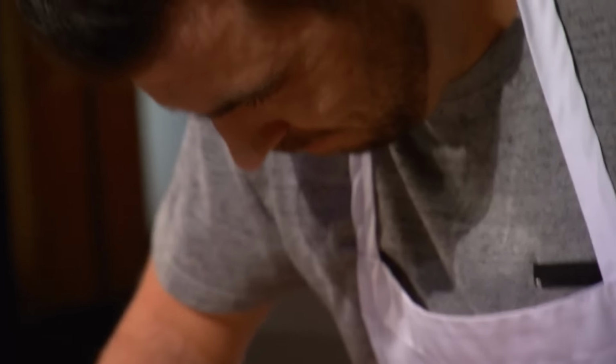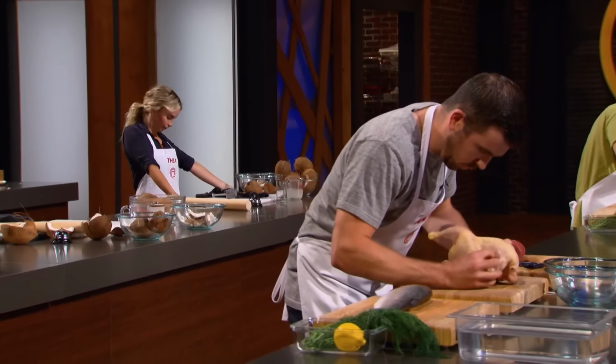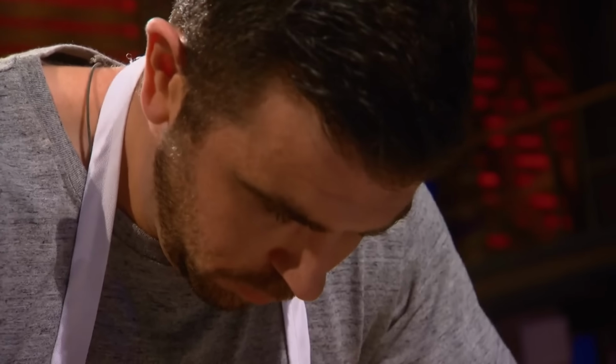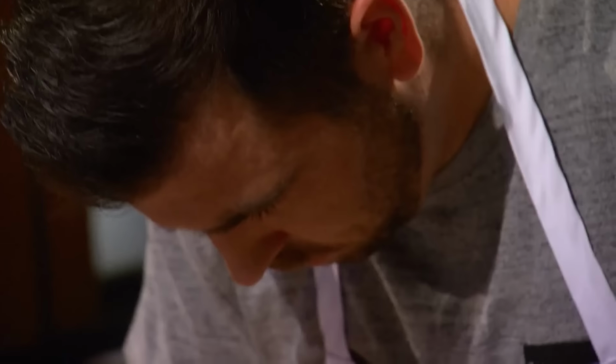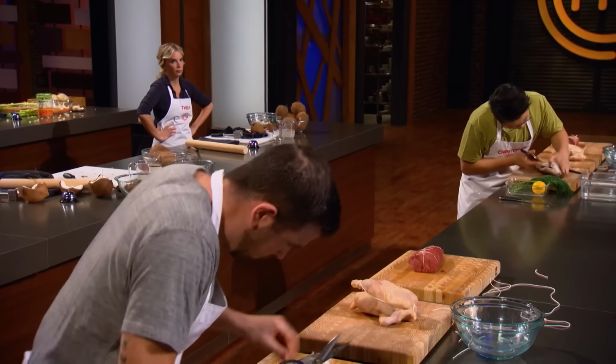I know that I have to tuck the wings somewhere, but there's no natural way that the chicken's wings bend. You can see the frustration on Andy's face with those wings. They keep popping out. I think Christopher stole it. He has finished his chicken and onto his trout. I cannot figure out how to fold these wings. So I'm just going to wrap a string around them and just hope for the best.